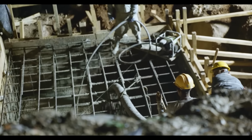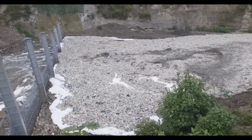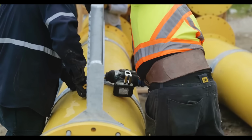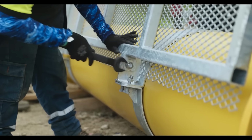In the larger Motagua River Basin, these cleanup systems have successfully captured 850 tons of debris. This intervention aims to mitigate the environmental impact of untreated sewage, with a focus on improving the health of water bodies and preventing further pollution.